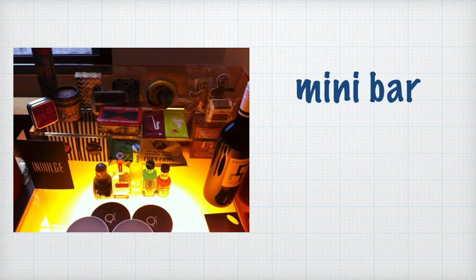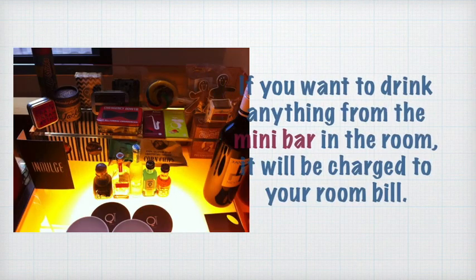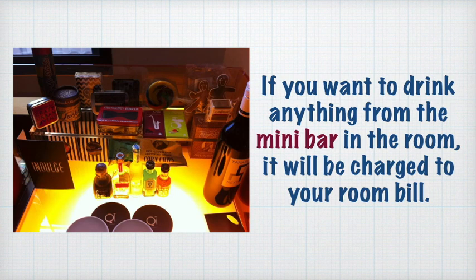Mini bar. 小冰箱 Mini bar. If you want to drink anything from the mini bar in the room, it will be charged to your room bill.